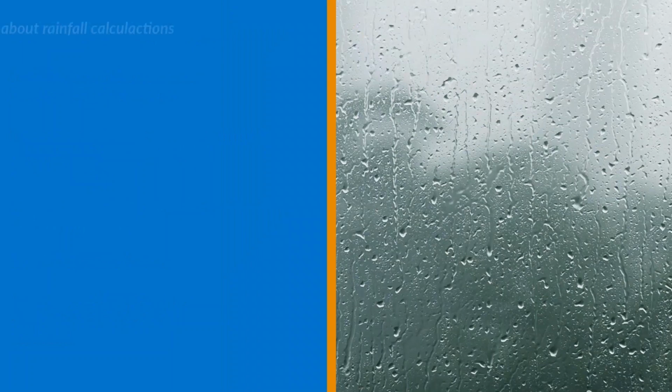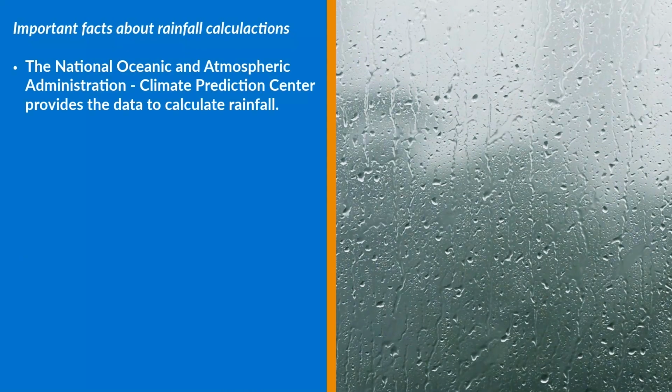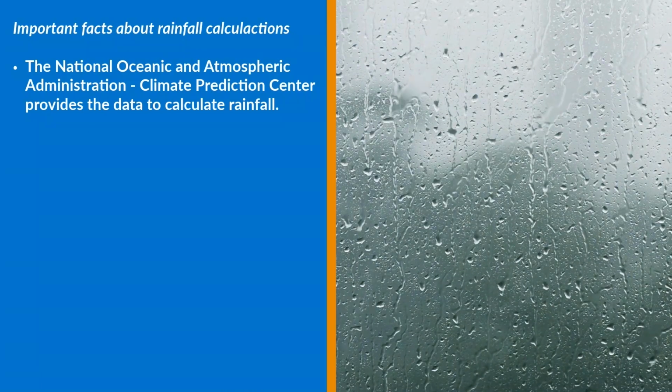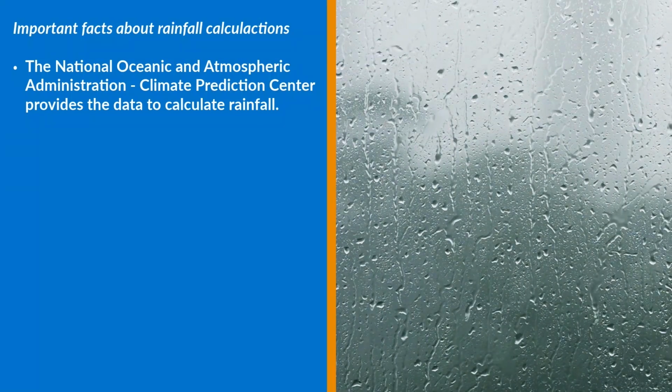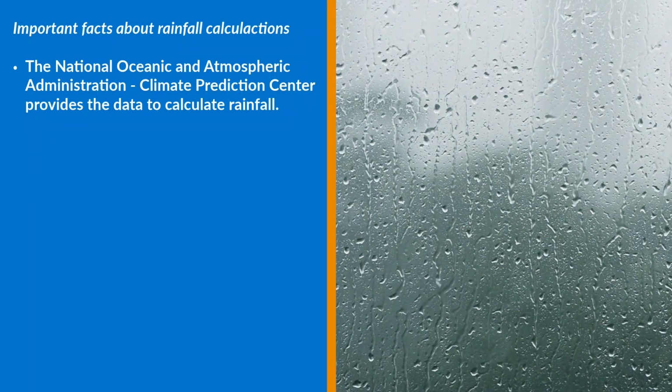It is important to remember 2 things. First, RMA does not collect the data used to determine rainfall. The National Oceanic and Atmospheric Administration Climate Prediction Center provides the data.